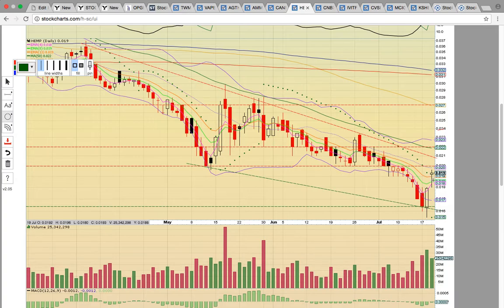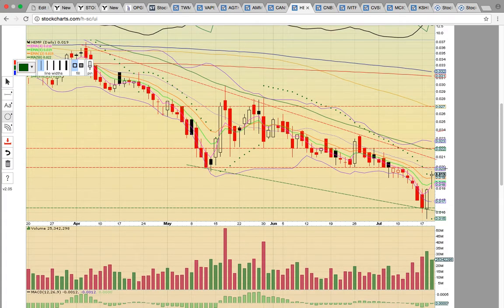So there's no gap below, which is good. And it did close above EMA 4, 8, and 13, so that's good as well. But the big level to break now is the middle Bollinger Band at 0.020, at 2 cents here. Notice back here, the last close above that level, it failed to hold and it pulled back. Back here, it failed to turn the middle Bollinger Band into support and pulled back.